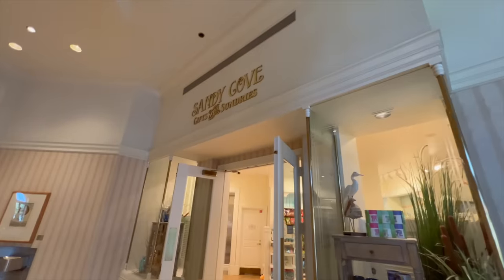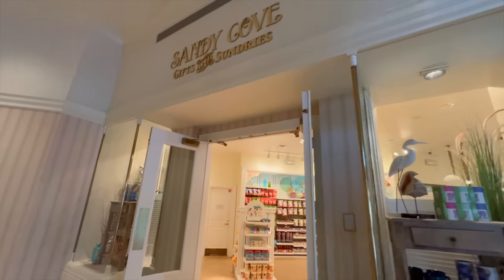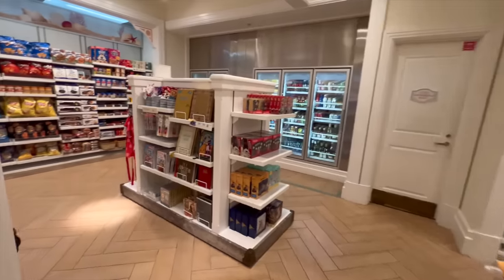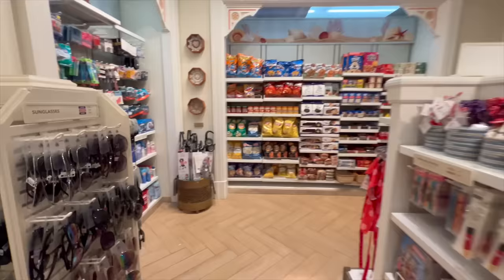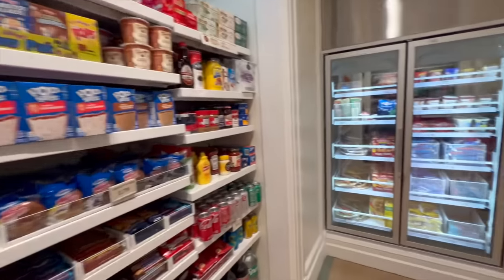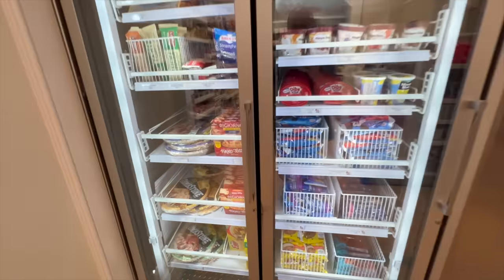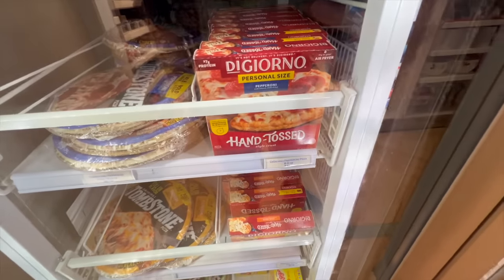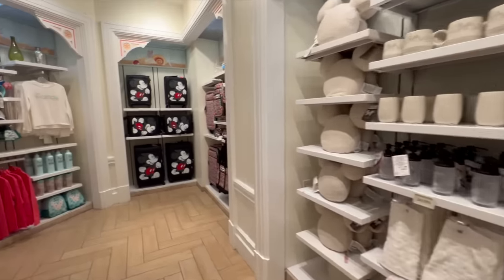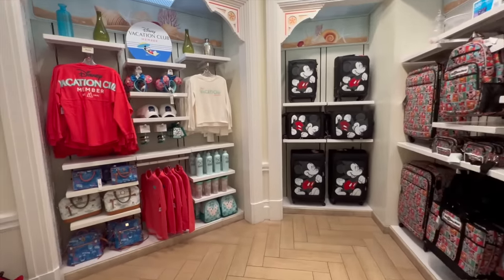This is a market type of shop called Sandy Grove. What's that say? Gifts and sundries. What's a sundry? Like a sun-dried tomato? They have all the essentials that you could ever need, like Doritos, Cheetos, Fritos. And guys, they have DiGiorno, okay? It's not delivery. It's the Grand Floridian's sundries frozen DiGiorno pizza. That's what that is. They also have some stuff for the home, some little knickknacks and some cute little vacation shirts and things like that.